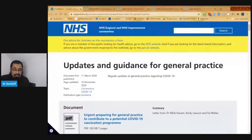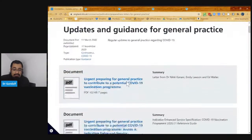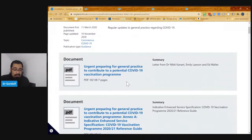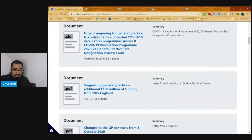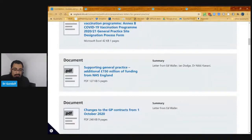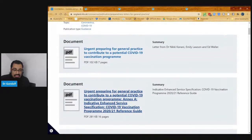And here we go. So as I mentioned earlier, you can access this information on the NHS UK website. And effectively, when you go to it, you'll see that there are various different documents. There are 4 letters in total. There are a lot more. This is just a list of all the regular updates that NHS England are giving, but it's the top 4 that you need to have a look at, which is firstly the initial letter.